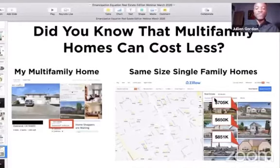So I searched for single families in the same neighborhood that have similar square footage as my duplex here in Oakland, California. And look at the price of these single families: $705, $650, $851. Are you seeing what I'm saying? These single family homes cost more than the multifamily homes. So there are instances and markets where single family homes cost more than multifamilies, meaning that it can actually be easier for you to get into multifamily real estate than it would be to buy a single family of the same exact size.